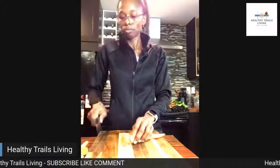So I'm going to go ahead and start cutting up my carrots. I personally do not take off the outer edge. So I'm just going to cut these.